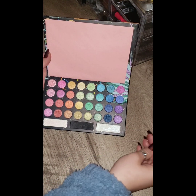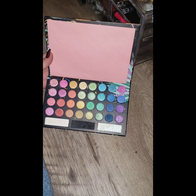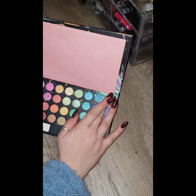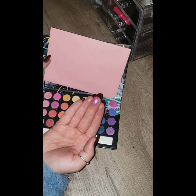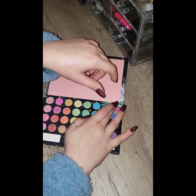And anytime I need a glitter and I can't find it in one of my other palettes, I immediately come to this palette because 9 times out of 10 I have the shade that I'm thinking of in this palette. This one up here is one of my favorites. I don't know why, but purple is one of my least favorite colors, and I tend to go for purples when I'm doing my makeup.